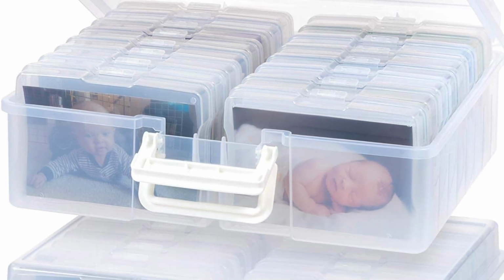Or maybe you have loose photos and you think, I don't want to sit here and put them through all of these album sleeves. They do have little plastic containers almost, and I'll put a link to those below. In our area, I think you can buy those at Michael's, which is a big spot here for getting them.